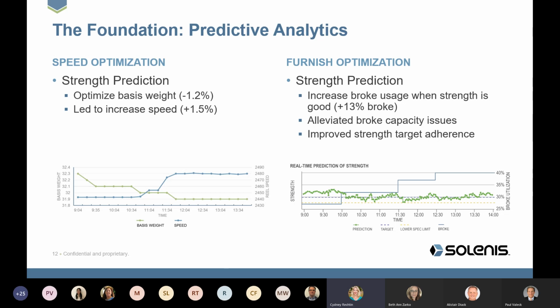The other on the right-hand side was trying to optimize furnish because they struggled with this vicious cycle of making off-quality material, which increased their broke levels beyond their capacity. So they had a small to medium-sized broke tank. Anytime they made off-quality material, it was like a lot of off-quality. They filled that broke chest up, overflowing it most of the time. So they're sending fiber to the sewer because they're again adding more broke to the sheet to try to use up that broke capacity, which just adds to their strength issues, creating more off quality. So you can see this vicious cycle.